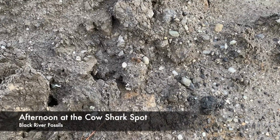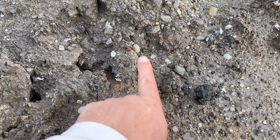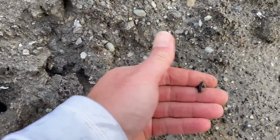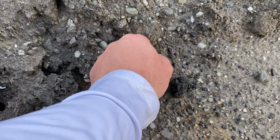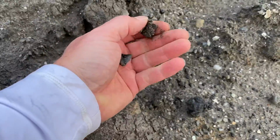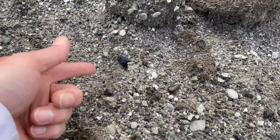2 fossils, 1 grab. Actually 3. There's a little tooth right there, fish fur right there, and a bull right there. Some kind of Carcharodonus. Also a Carcharodonus, but we know what it is. Bull. And a filefish.